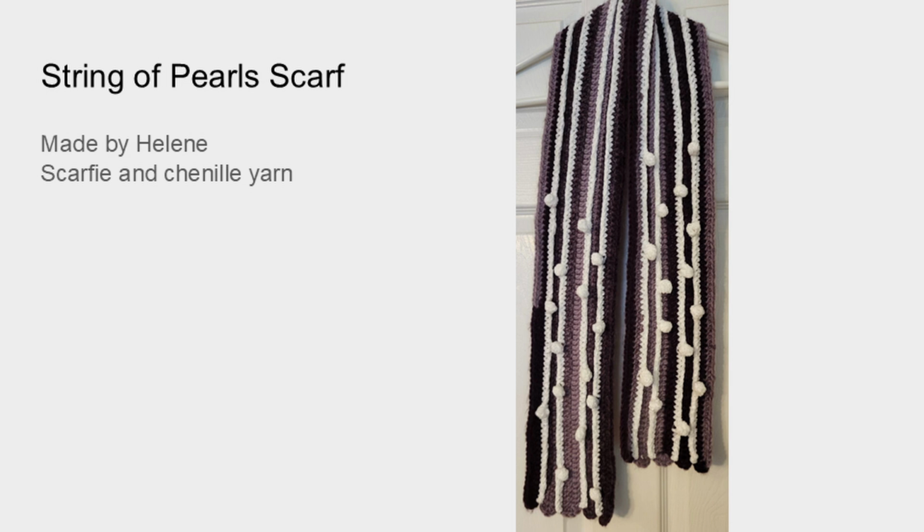Next, we have Helene's string of pearls scarf. Helene made this out of scarfy and chenille yarn. She made it for the CGOA contest.